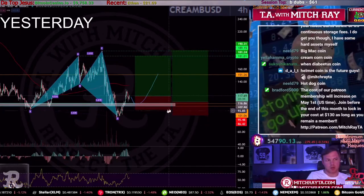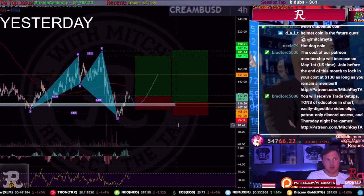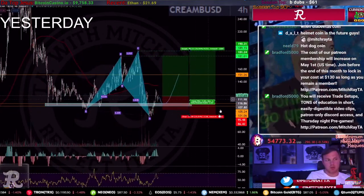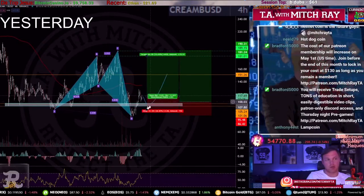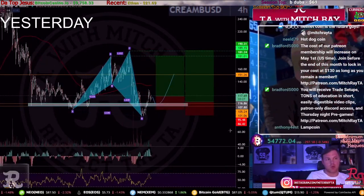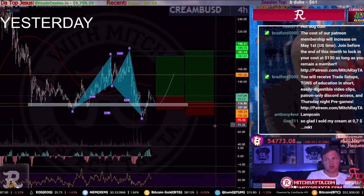And one could have a stop looser if they wanted, if they got an entry down there. They could have a looser stop. But the targets up here are the same. I'm just telling you, man, you can layer in. One could buy now and buy at lower levels. And the cutoff point is like, less than $100 on Cream. Okay?